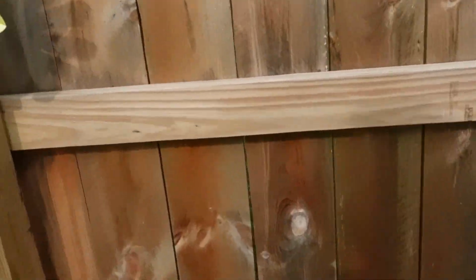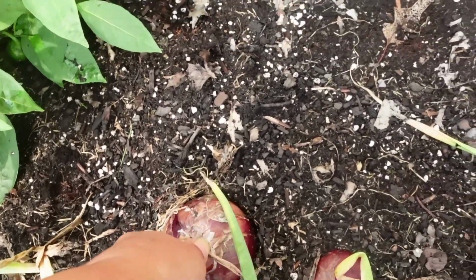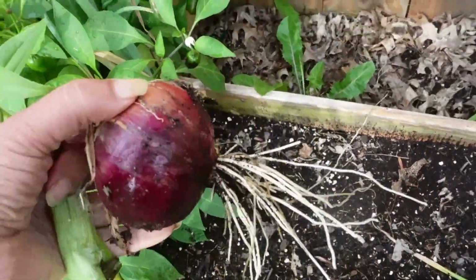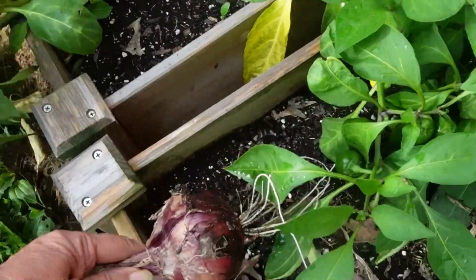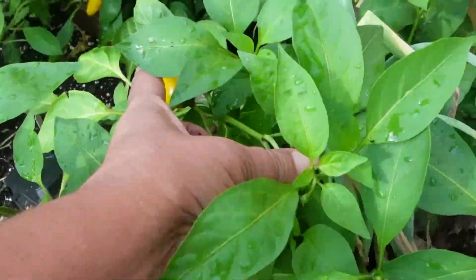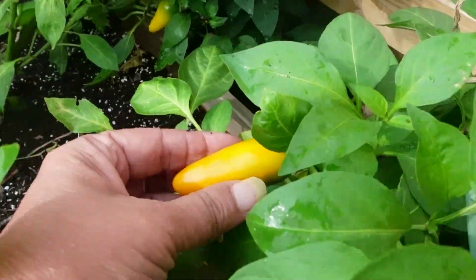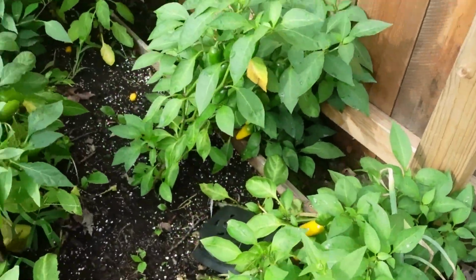But anyhow, here are my onions, so I will be pulling these guys. I already did pick some, but that is a really nice size. So I'm going to lay that over here and come back for it. Here are some of the lemon spice jalapenos that are starting to turn color. So as they change color, I will be picking those.